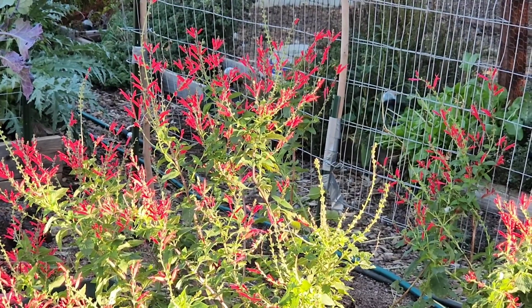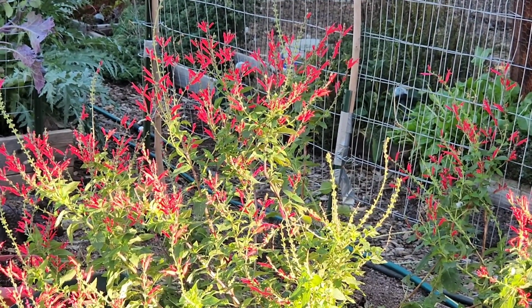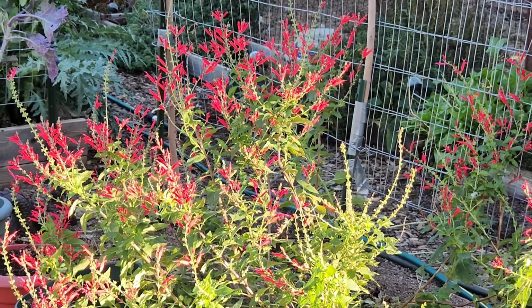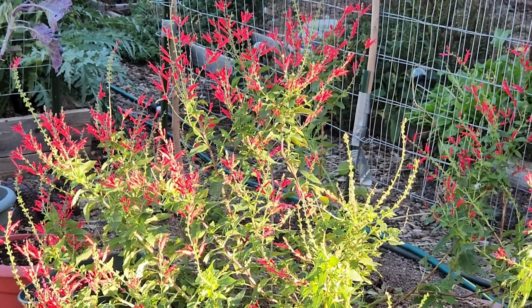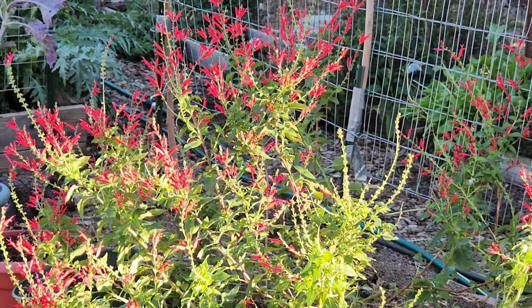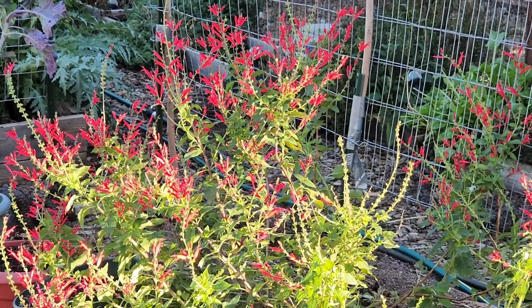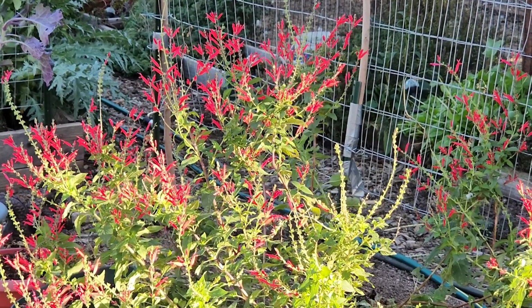The pineapple sage will keep growing all year round, and it's loving the November temperatures. The hummingbirds are loving it too. I've been watching the hummingbirds come to this plant, and the others I have growing throughout the garden. They've been coming to it all day as I've been working out here, making their little clicking noises. I was hoping to catch one on camera for you, but every time I start taping, they fly away, of course.